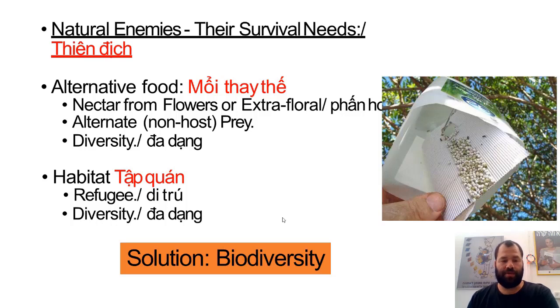And the other thing that we need to know and to provide for these natural enemies is a habitat. So this could be a habitat that is another type of plant. Some of these natural enemies build their houses inside the soil or on trees or on dead wood. Others, such as social insects, usually need some type of artificial hive or shelter that we can provide for them, like you see in the picture.